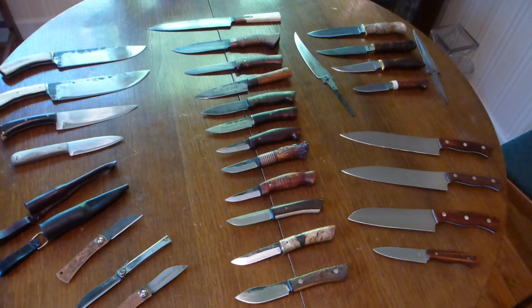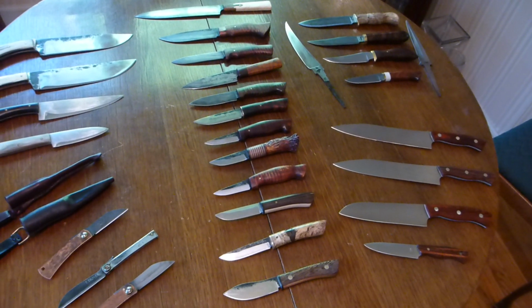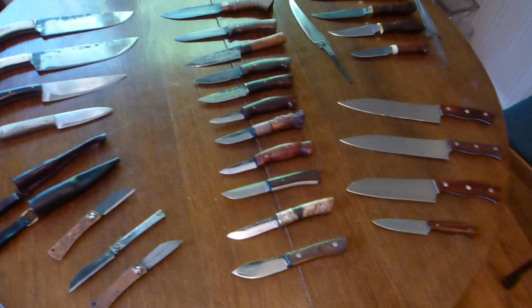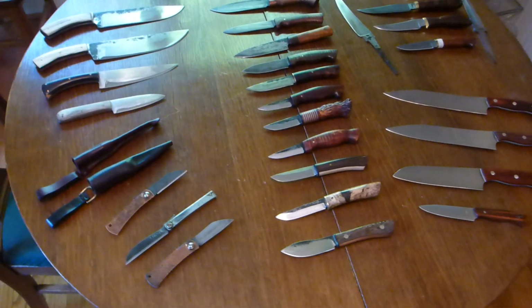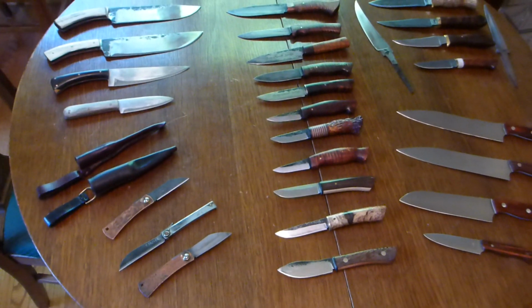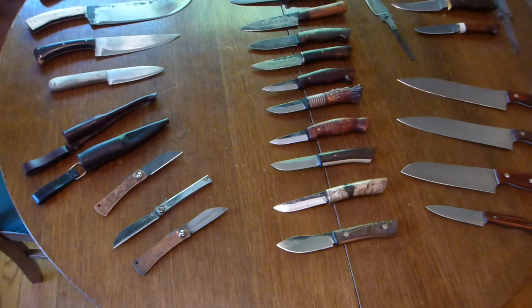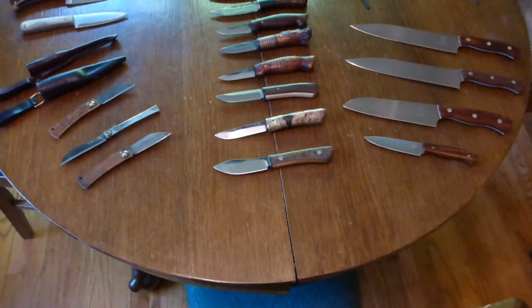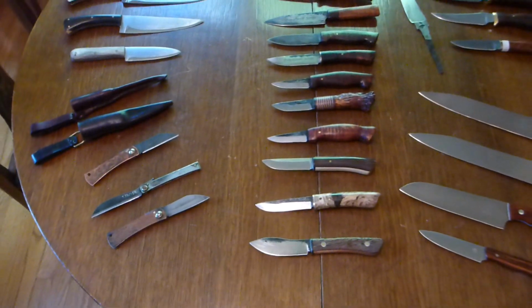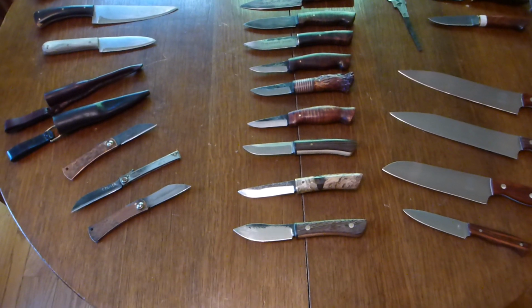I just thought we would take a little look today at some of the lines that Sugarcreek Forge, which is Tim Troyer and Jesse Hemphill, actually offer. There's a lot of new stuff coming in the future, but I'll just show you quickly here. These are some in my collection, and some of these are for sale in the shop.